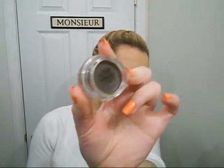And then I have the Dipbrow Pomade from Anastasia, and I have the color Dark Brown. I've been using this stuff like crazy, and it might be a little too dark for my brows, but I don't even care. My brows are naturally very dark, but they look a little harsher when I'm blonde, so I gotta be careful with certain brow products. But I will say I absolutely love this stuff.